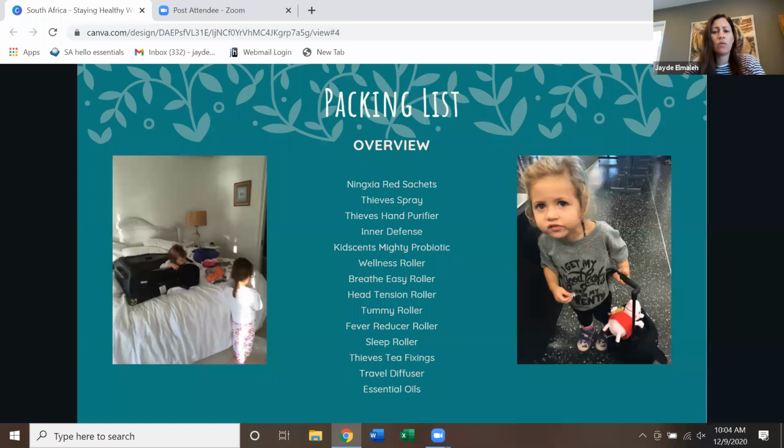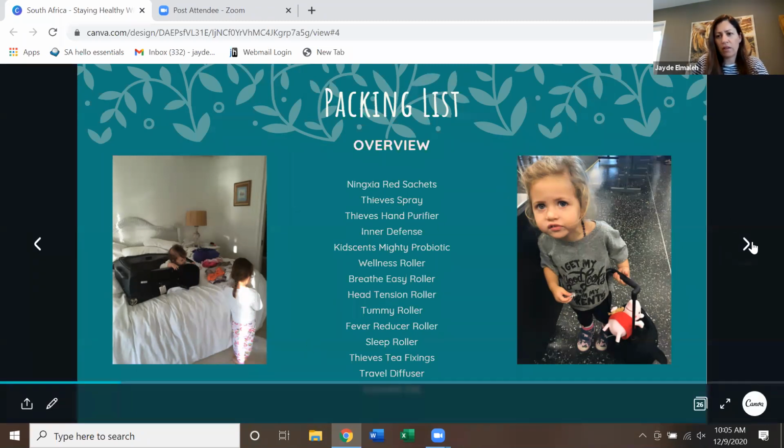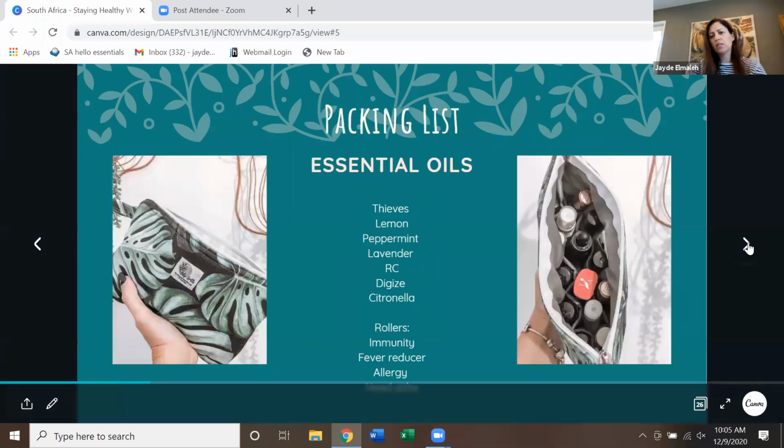And then I like to take a wellness roller, a Breathe Easy roller, head tension roller, tummy tamer or tummy roller, a fever reducer roller, a sleep roller, which is mostly for me, and then some stuff that I like for Thieves tea. I always take a diffuser, and I take my essential oils with me, which I'm going to cover. So here we go.